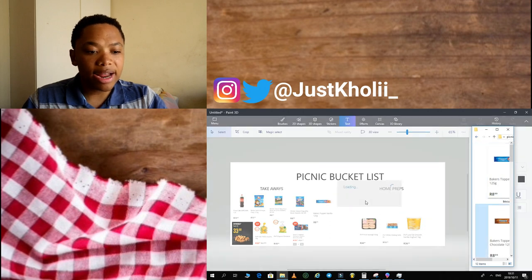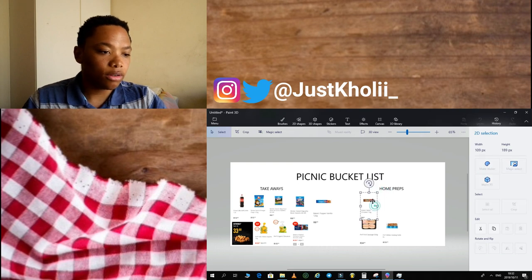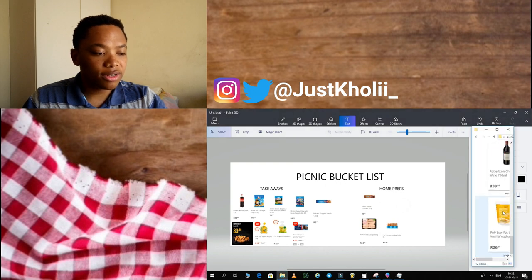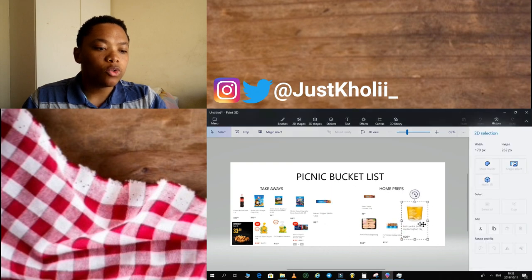Should I add? Okay, I'm gonna add toppers again, but another flavor. I'm gonna explain why. Why is it disappearing? Okay, so I just added toppers. I need to add the other one again. So it's toppers, and then it's rolls. Was it rolls? Yogurt. So yes.